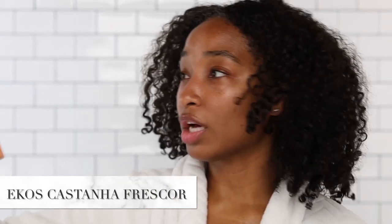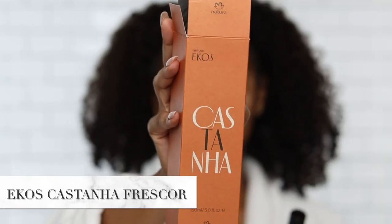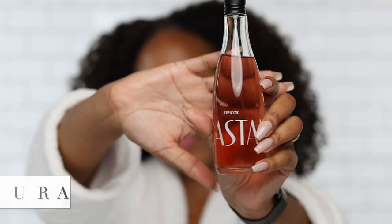And let me show you the box packaging. Packaging is quite cute, quite nice. I love this. This feels very like something that you would see in your bathroom and something that you would kind of like refresh. By the way, I just got out the shower, no makeup on, coming to your fresh face because I wanted to try out these fragrances before I go to sleep tonight. Let me just spritz this one on.